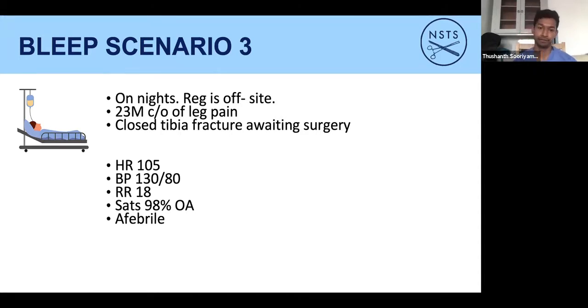Nurse tells you over the phone he's got a closed tibia fracture awaiting surgery. And then you ask for the obs, as you do. So heart rate 105, blood pressure 130, respiratory rate 18, sats 98% on air, afebrile. Just from those obs, you're not too worried.